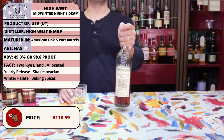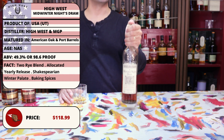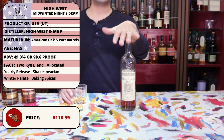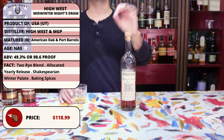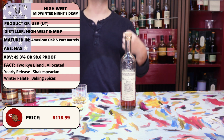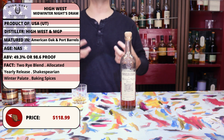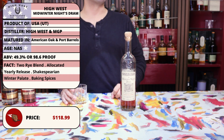I will tell you, though, that this is probably one of my all-time favorite whiskeys for the winter time. It is a rye-based whiskey that is finished and really kind of brings out a lot of those like gingerbread, baking spices, cranberry sauce style flavors, coupled with an extra bulkiness and like heftiness that you get from a rye.